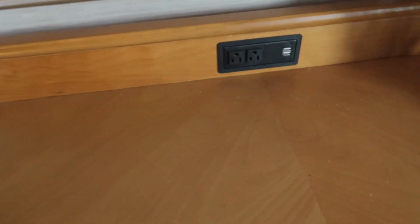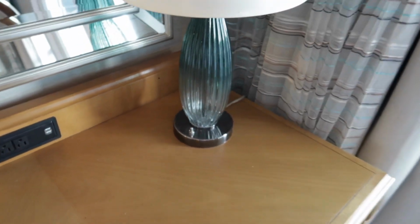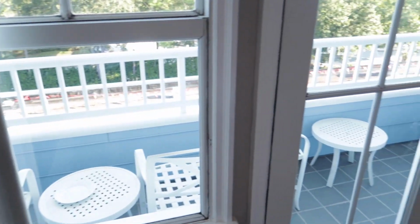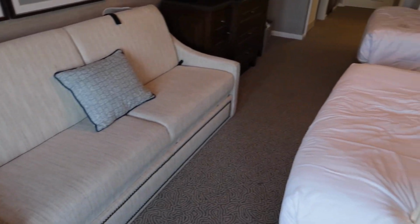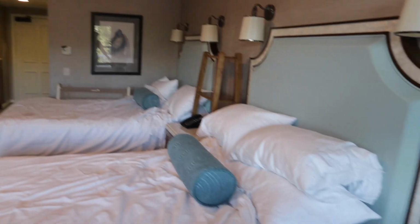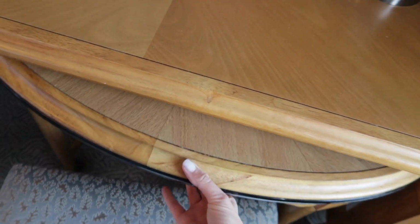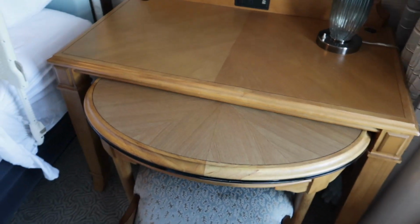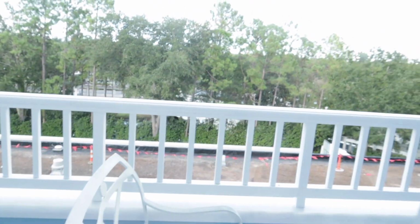Just to the right hand side of the bed was a desk area with 2 more plug sockets and 2 more USB sockets, a lamp on the desk as well, and a chair. That sofa was actually a single sleeper bed. Underneath the desk was a little pull-out table on wheels, which you could move around the room if you were wanting to dine inside the room.